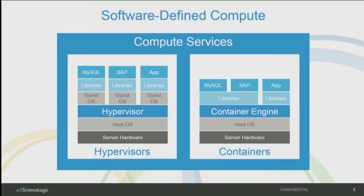It's now getting broader than that, right? And one of the things I wanted to highlight here is that there's not just hypervisors like VMware, there are also containers. And it doesn't have to be an either-or proposition. You can have containers running on a hypervisor, but they do have fundamental differences in how they operate.